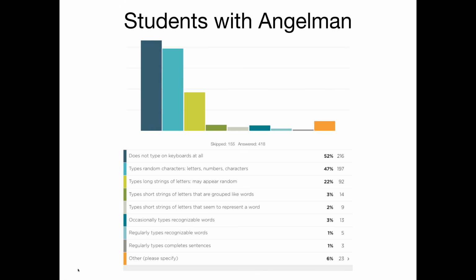If a student has a whole keyboard and they're typing long strings of letters, that tells us that they know the difference between letters, numbers, and the other characters on the screen, which is just very important. And then we want to see their writing develop into shorter strings of letters that actually look like the English language.